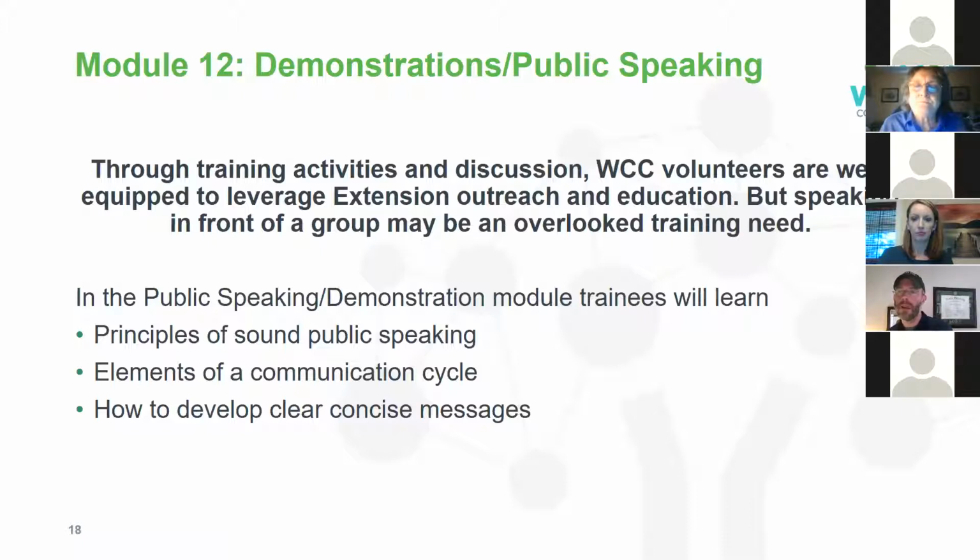So in that module, we're going to talk about principles of sound public speaking, elements of a communication cycle, and how they need to be listening and responding to their audience, even if the audience isn't really speaking. And then we spend a lot of time developing clear and concise messages. So what you'll find is the public speaking part of it is not that long. I think it's about 30 minutes.